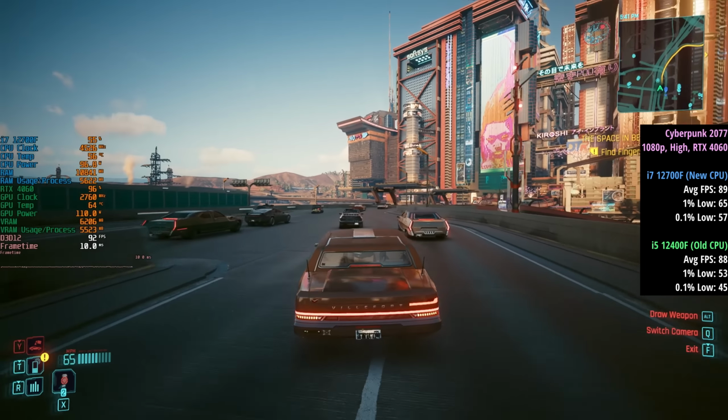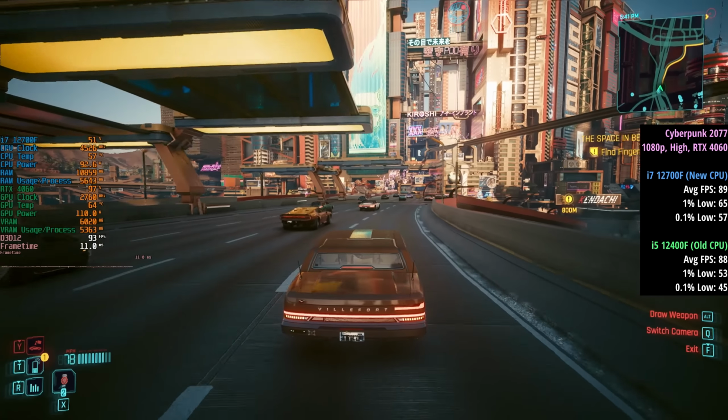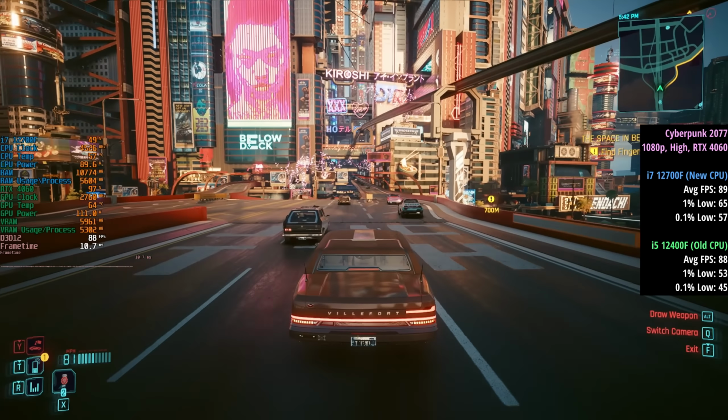Even with the same GPU in the system, we may not be getting a higher average a lot of the time, but we are getting smoother overall gameplay, and I'd argue that that is equally as important as a higher frame rate.